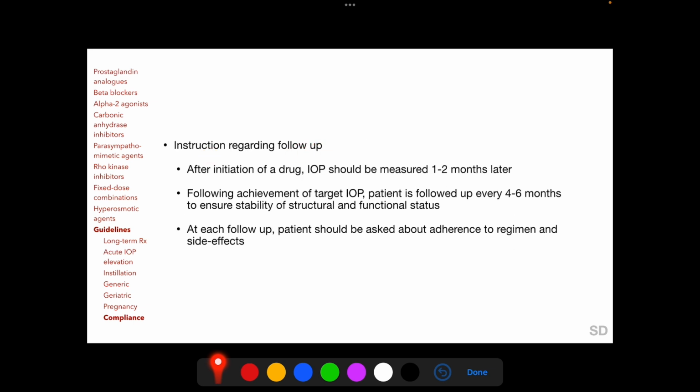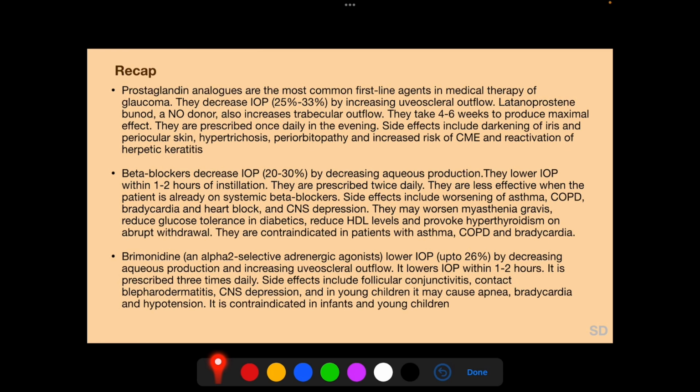and by instruction regarding follow-up schedule. After initiation of a drug, IOP should be measured 1 to 2 months later depending on the drug, and following achievement of the target intraocular pressure, patient should be followed up every 4 to 6 months to ensure stability of structural and functional glaucoma status. And at each follow-up, the patient should be asked about adherence to treatment regimen and occurrence of side effects if any.